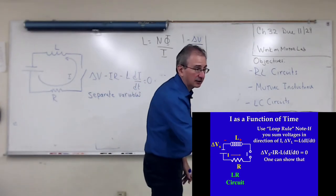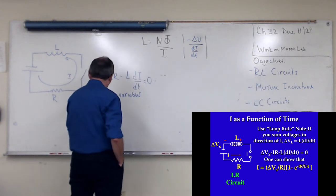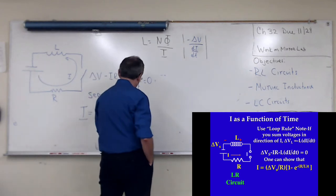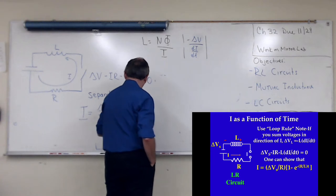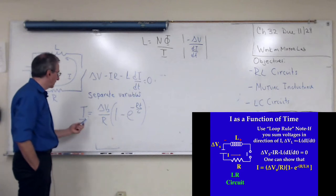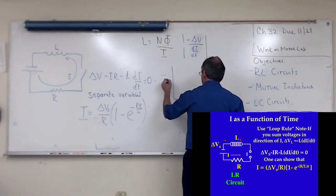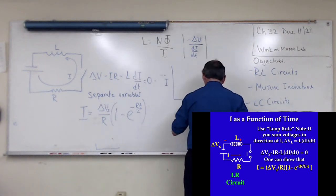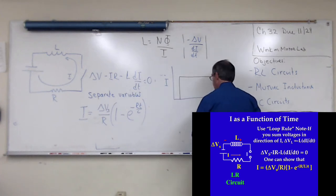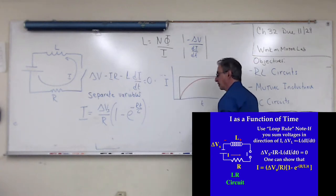If you actually go ahead and solve it, you get that the current in your circuit is the power supply voltage over R times 1 minus e to the minus Rt over L. And you see that if you plot the current as a function of time, instead of doing this, which is what most people expect, it does this, and asymptotically approaches the maximum value.